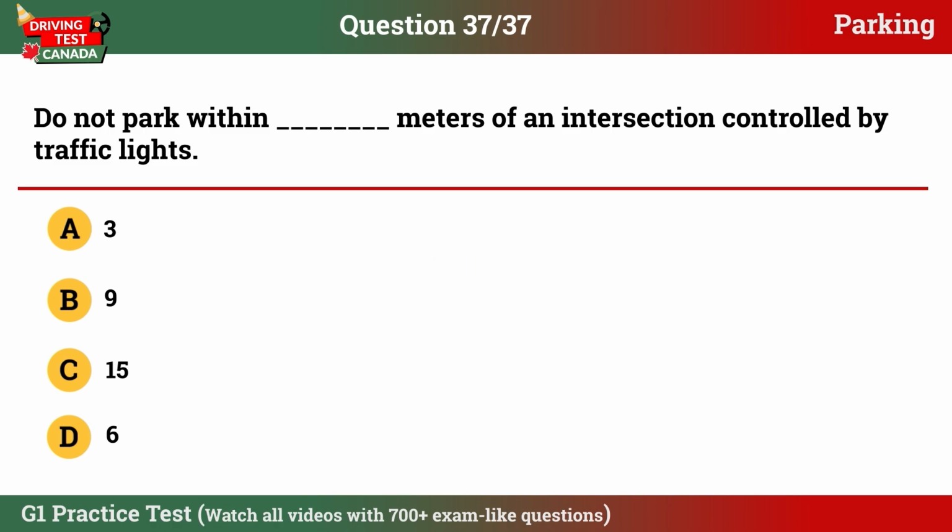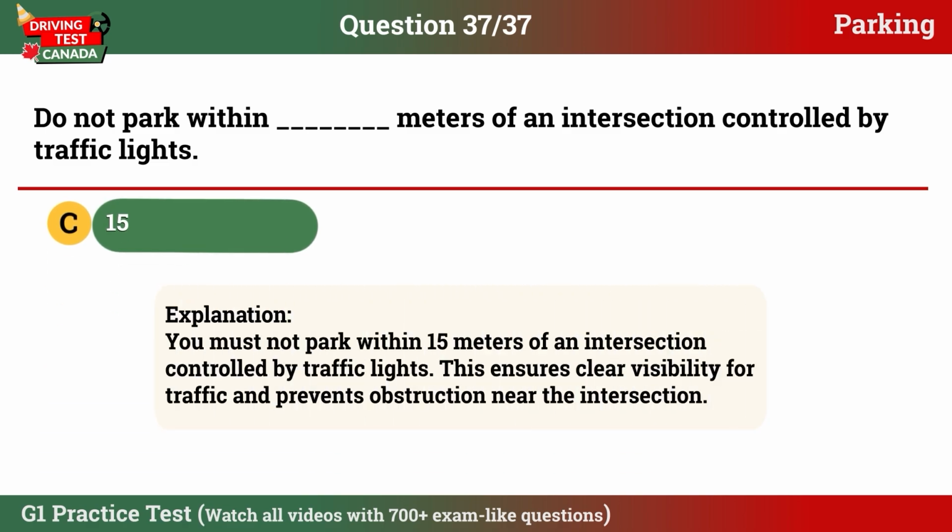The correct answer is C. 15. Explanation. You must not park within 15 meters of an intersection controlled by traffic lights. This ensures clear visibility for traffic and prevents obstruction near the intersection.